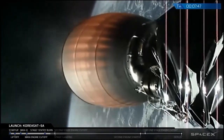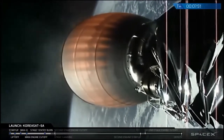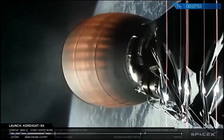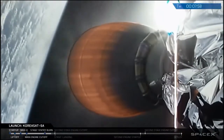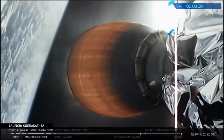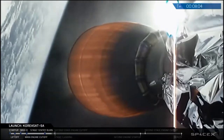The callout for stage one passing through the transonic regime just came. Trajectory continues to look good for this second burn, or first burn of the second stage, which will have cutoff at about 8 minutes and 30 seconds.